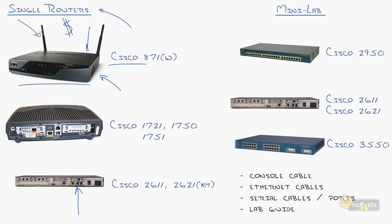You even have, there's an 871 and there's an 871W. W is the wireless version. So if you want to learn a little bit about doing Wi-Fi, even though the configuration of Wi-Fi is not part of the CCNA, you can just by doing this.